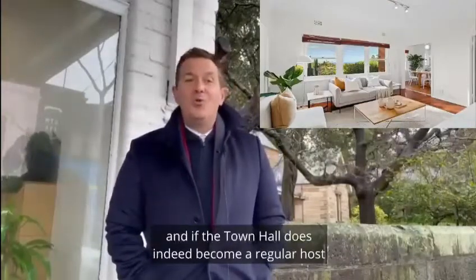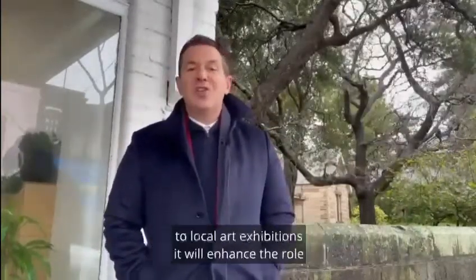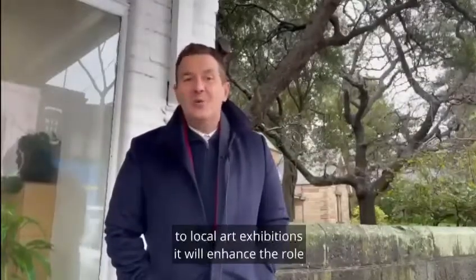And if the town hall does indeed become a regular host to local art exhibitions, it will enhance the role of this stunning community facility.